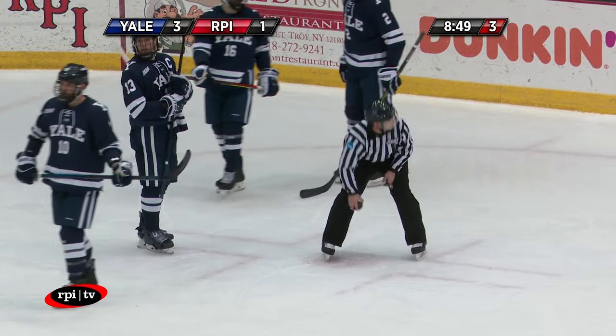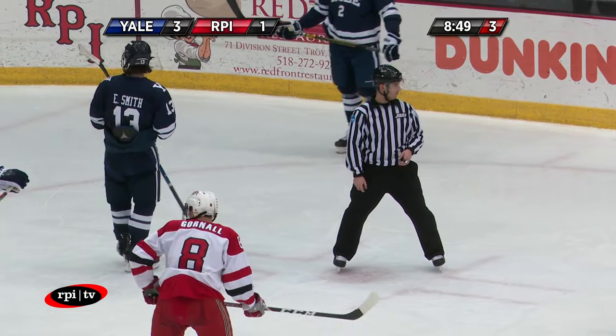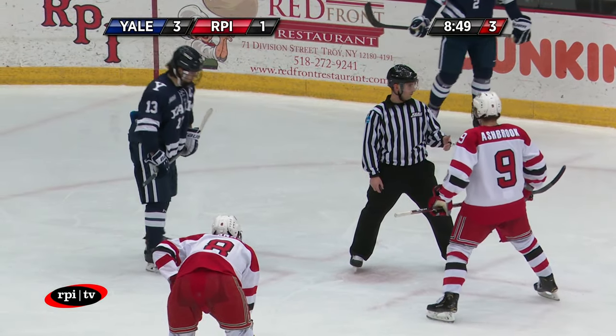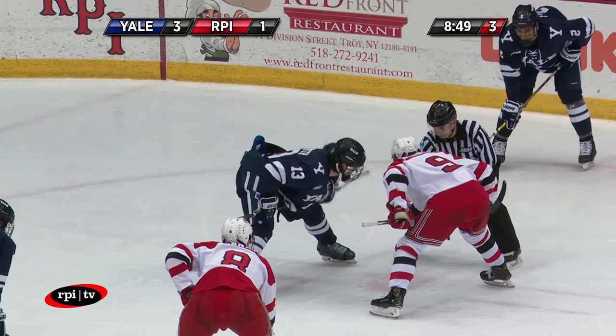All right, well, I figured it out. Yeah, it was the hit on Dubinsky. They were looking at it to see if they were able to expel a player. But no penalty. Interesting.